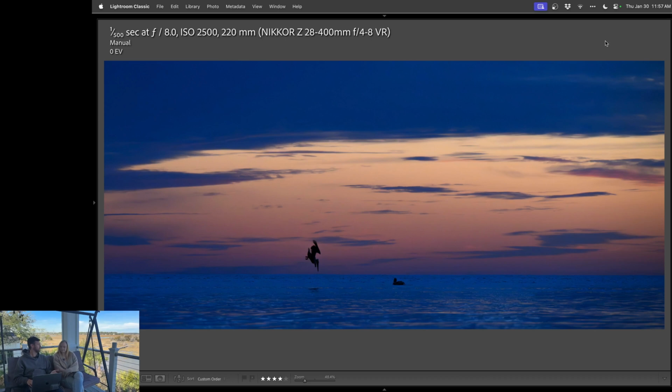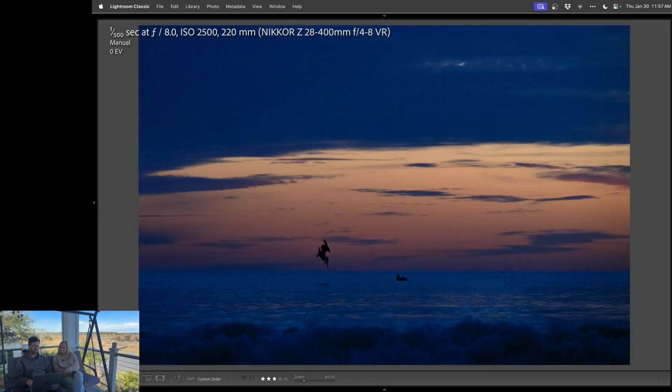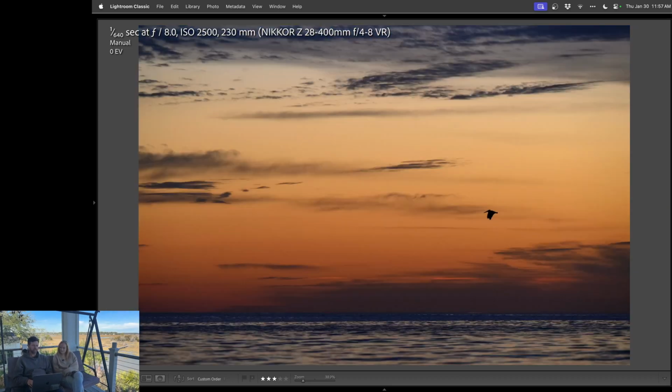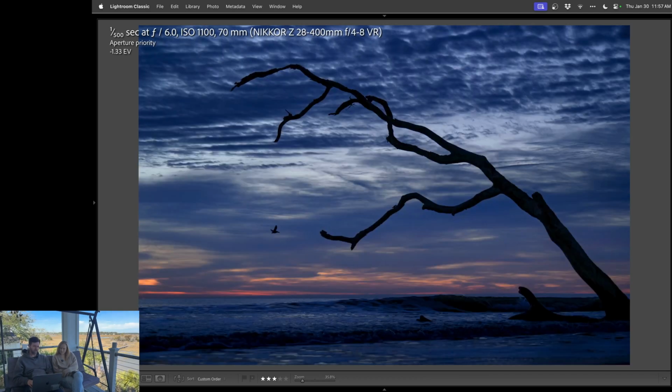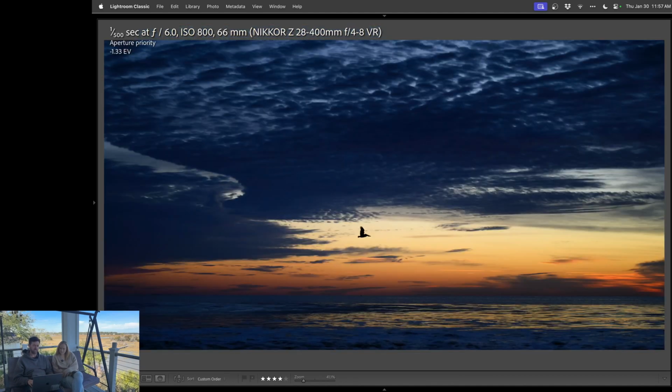Because I don't have a lot of subject detail that I need to maintain, you know. Right. But why not, right? Yeah. And then look, here we go, 70 millimeter, right? So now I'm starting to play around. So now I'm getting a little bit below what that 100 to 400 would have given me. And so I started playing around with trying to include this one tree as the birds were flying by with the sky. They're at 66 millimeter.